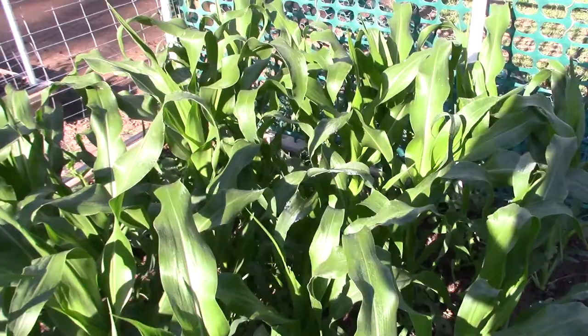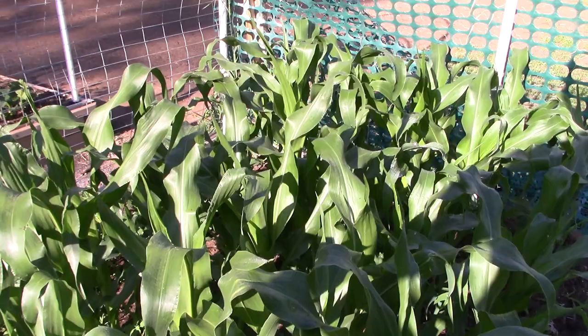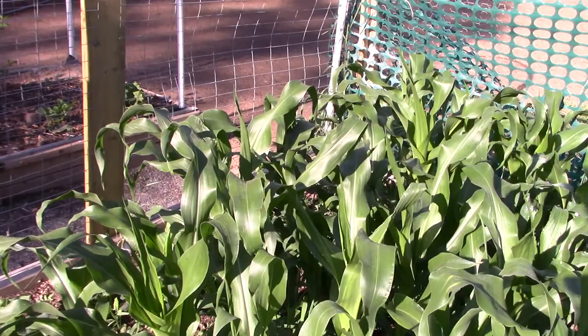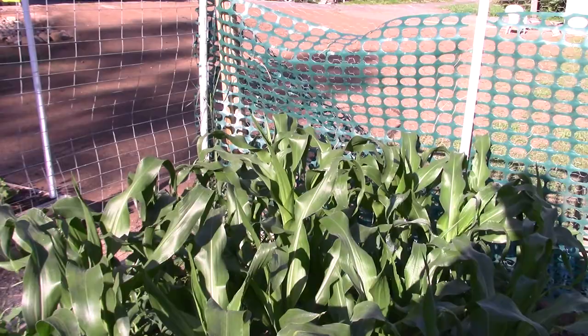Not sure what I did differently this year as opposed to the last time I grew corn. But these seem to be doing extremely well. Last time I grew corn, the plants made it to about half this size for the entire season. So this is a great improvement. Now these corn are pretty close together, so I'm giving them quite a bit of water and the occasional blast of fertilizer. Just because they're so close.